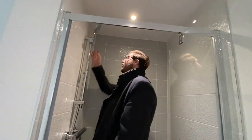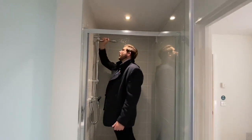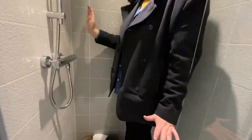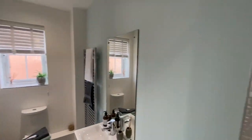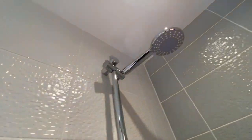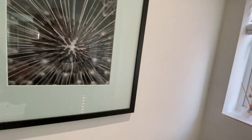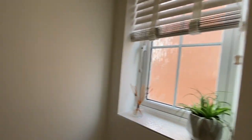Look at this. Ooh, look. It fits a 6'4". We could both get in it, look. Okay. Ah, we are both in. Oh, that's cool. I like it. I like it too. Isn't that cute? We are liking. We are loving. Nice frosted window for privacy.